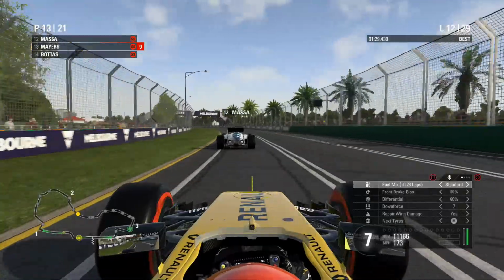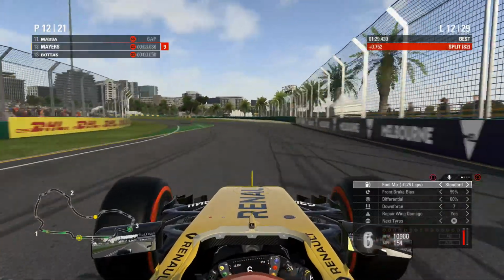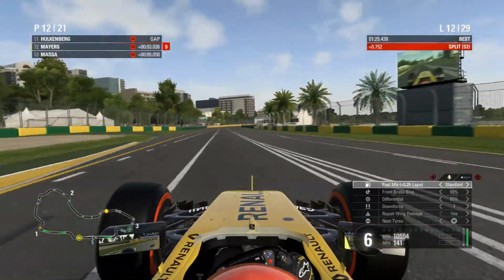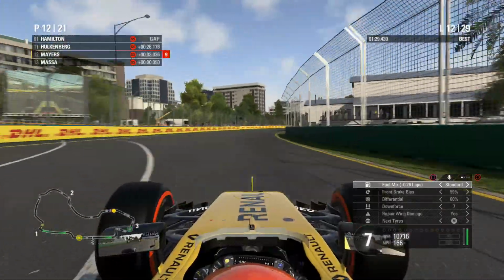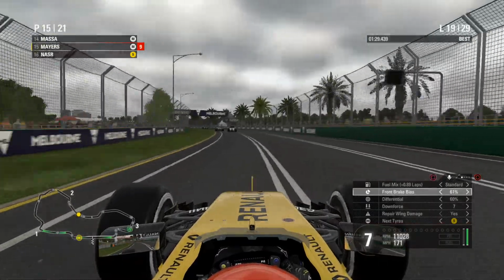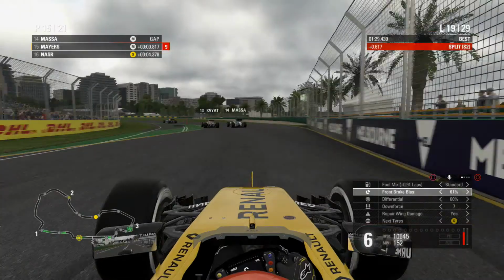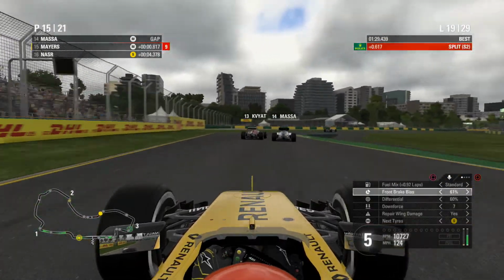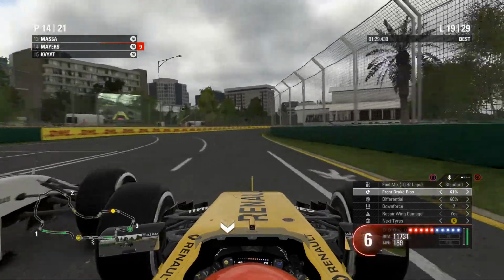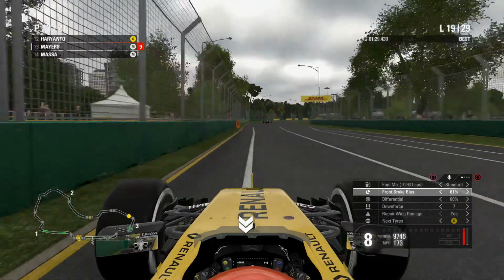But we've set ourselves up nicely to try the same move that we did to him on lap 1, but we're going to choose the inside line this time. And we are back through into 12th position, very nearly jumping on the exit curb, but we've got the place. Lap 19, as you can see, the clouds have come in. Contact up in front of us there with, again, Massa and Kvyat. More contact on the exit of the corner, and we're going to get back through, just about. Squeeze through.